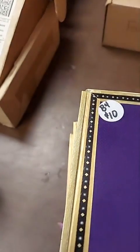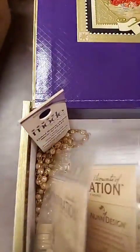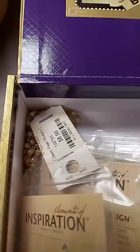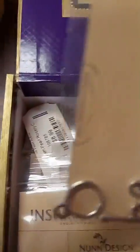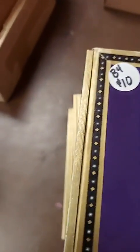So I'll just show you one of the boxes here. This is box B4 for $10. This particular one has some rosary chain in it. It has various vials of these chatons in them. They're very sparkly. You can see the pyramid back on them. We also have some great nun design. These are rectangle pendant trays that you can do all kinds of fun things in. Here are some gold ones, make earrings or pendants. This is a silver toggle. So you can see all kinds of fabulous things in this box. Again, these boxes all have a retail value of over $80, and box B4 is $10.